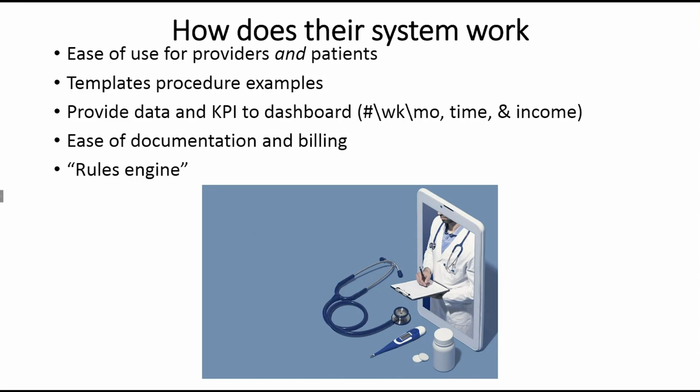You want to know how their system works, and is it user-friendly not only for the doctors, but also for the patients as well. You want to be sure that they have templates that you can test that work in your practice. You want to make sure that the data that is generated from your telemedicine visits and your key performance indicators will be uploaded onto your dashboard. You want to know how many telemedicine visits you had in a week or a month. What was the time spent on telemedicine, and what income was achieved? You want to know the ease of documentation between your telemedicine visit and your billing program.